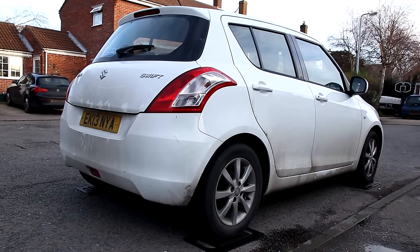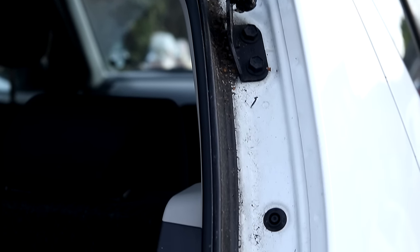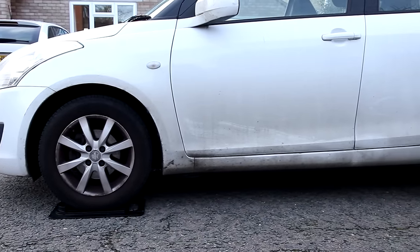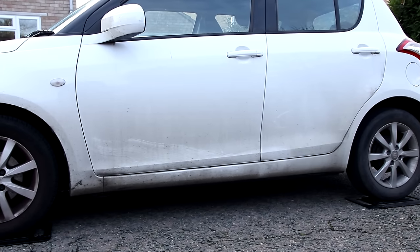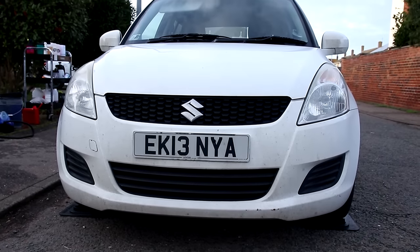Yeah, apparently this car is white. Yeah, that's been neglected for a very long time. There's a lot of buildup of crud. So nice and grey, a bit like the UK. Grey and miserable. We have got some colour though. This stuff. And on the front of the car, it's not too bad. No bug splats because it's too blooming cold.